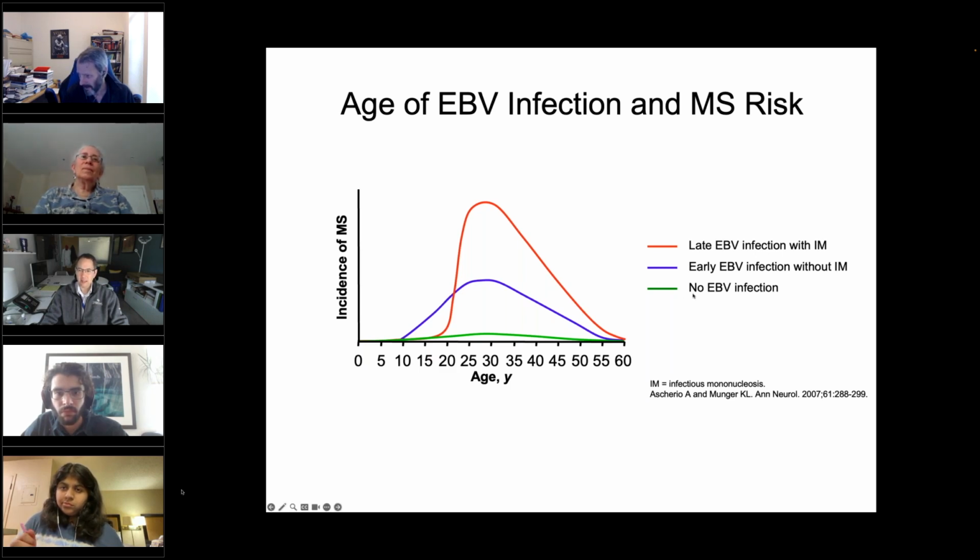This is to indicate that if somebody has not been exposed or infected to EBV, which is extremely rare in adulthood, we only think that maybe 2 or 3% of us have never been exposed to it. But those individuals lucky enough to avoid EBV have a very low incidence of multiple sclerosis, almost zero. Those with early infection of EBV, that is in childhood, very early on, have a certain risk.